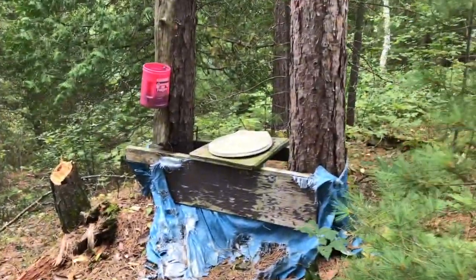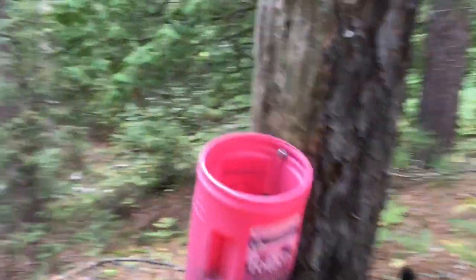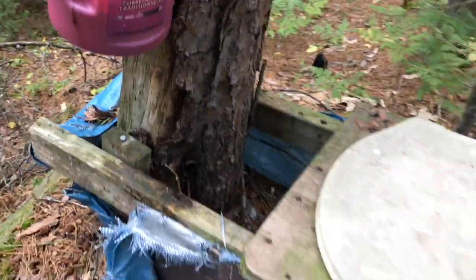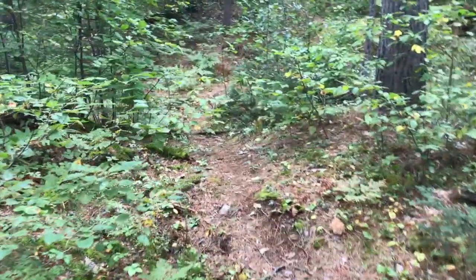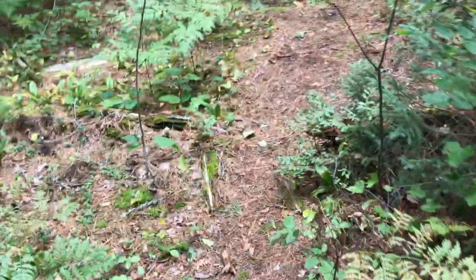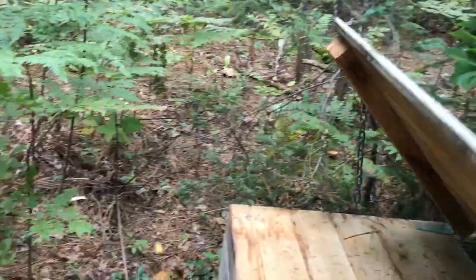Okay. That is not what I was looking for. But there it is. Ugh, it's disgusting. Okay. I think there's an actual privy back here. I don't think I see one. But it's kind of gross. Yep. There's a thunderbox. Ta-da! Not too shabby.